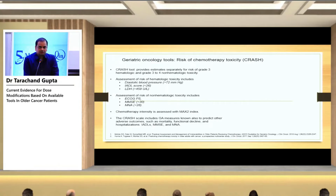Another tool is the CRASH. So the CRASH tool provides the estimate separately for the risk of grade 3 hematological and grade 3 to 4 non-hematological toxicities. For hematological parameters, it takes diastolic blood pressure, with 72 as the cutoff value, IADL score less than 26, and LDH. And assessment of risk of non-hematological toxicity uses ECOG performance status, MMSE, and mini nutritional assessment. Chemotherapy intensity is assessed with the MAX2 index also. The CRASH scale includes GA measures known also to predict other adverse outcomes.